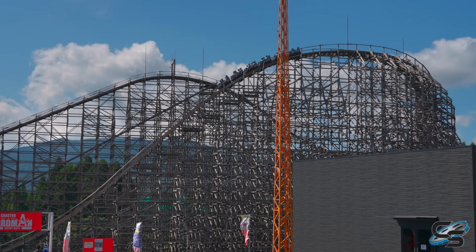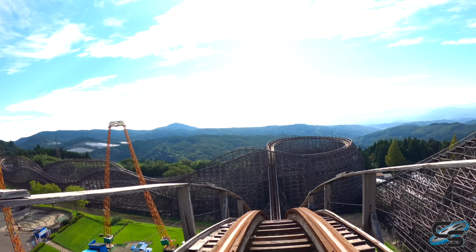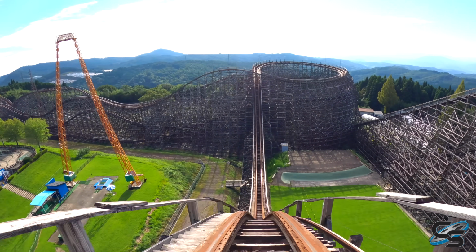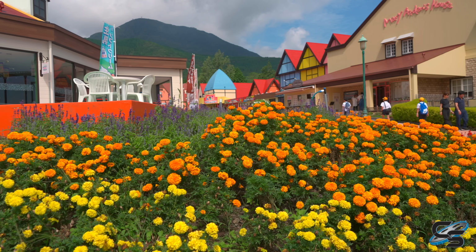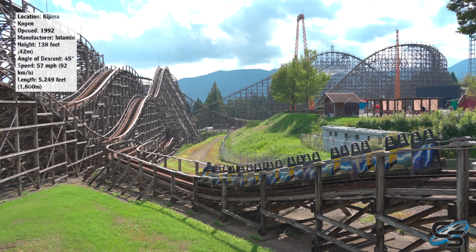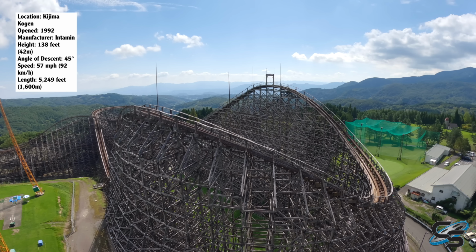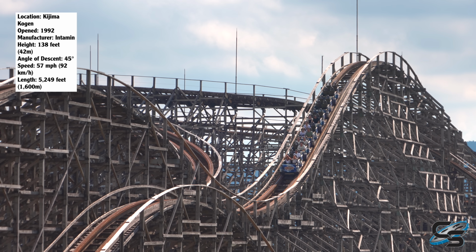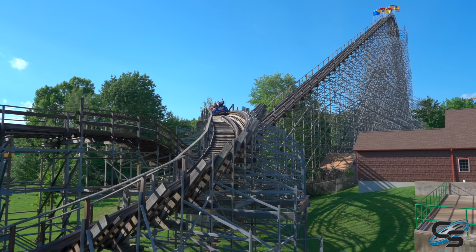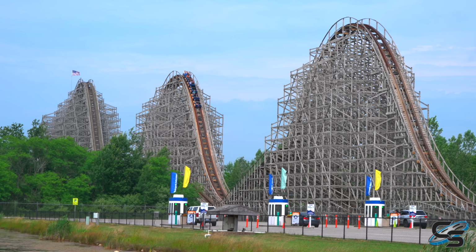Jupiter is one of the biggest wood roller coasters ever built and also happens to be one of the most obscure. Located all the way at the bottom of Japan at a park called Kijima Kogen is a 1992 wood coaster sporting over 5,000 feet of track. To this day, only 4 wood coasters are longer: the Beast, the Voyage, T-Express, and Shivering Timbers.